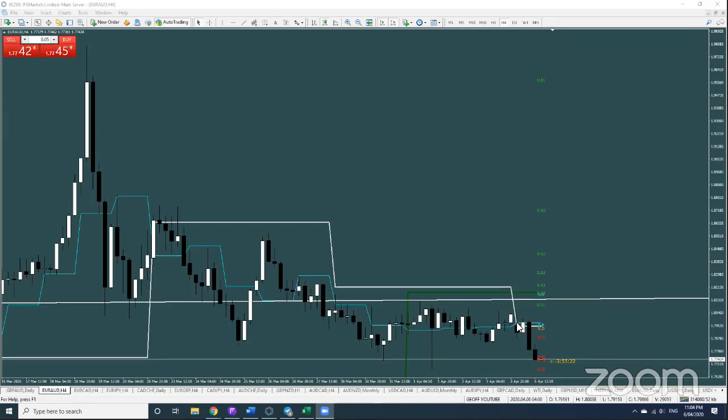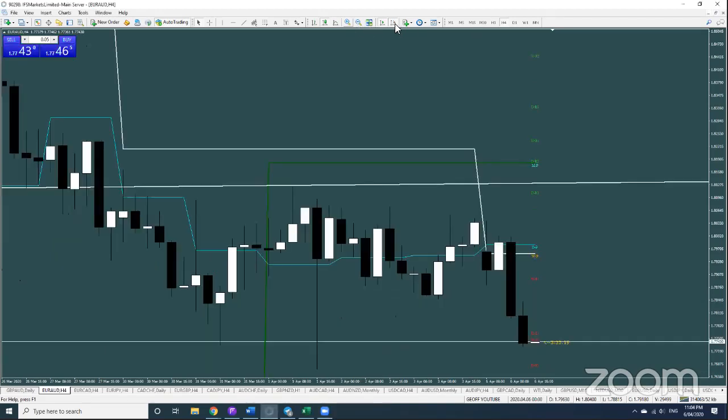But we did take, and that was what I call the double cross, guys, and we'll share that with you now. It's not a secret in any way, shape, or form. When you get a crossover of the pivots, it doesn't matter if they're daily, weekly, or monthly, depending on the time frame that you're trading. And this was on the 4-hour chart.